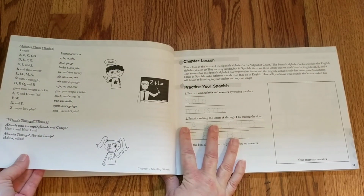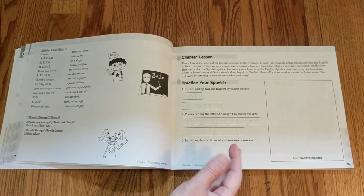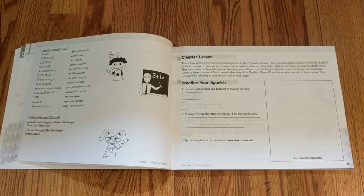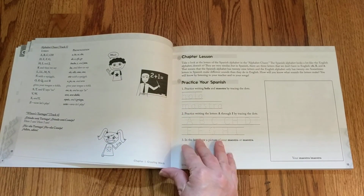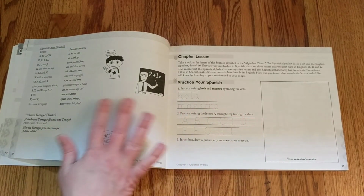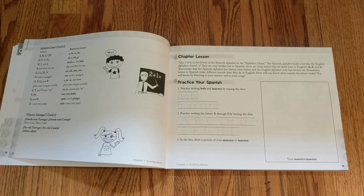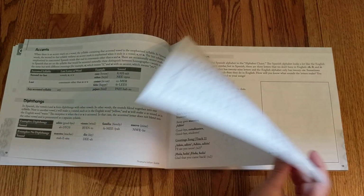Oh, I'm sorry, you're off. This is a wide book. It's a landscape book, not a portrait book, so I'm having trouble fitting it all on here. It looks like they have 3 pages of actual writing or activity that your child would do, but sometimes there's an extra page of instruction material. Okay, so this is what a basic lesson would look like.